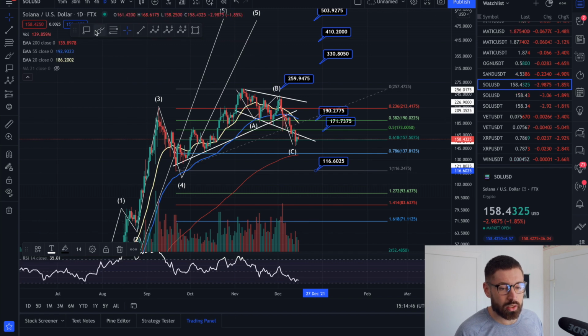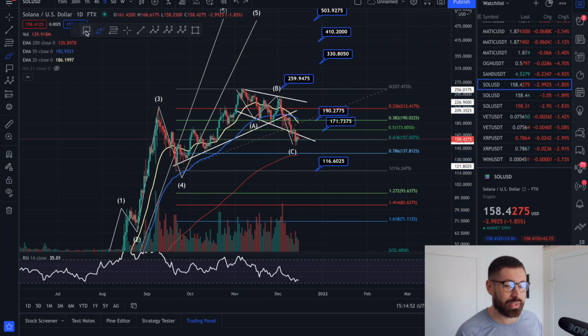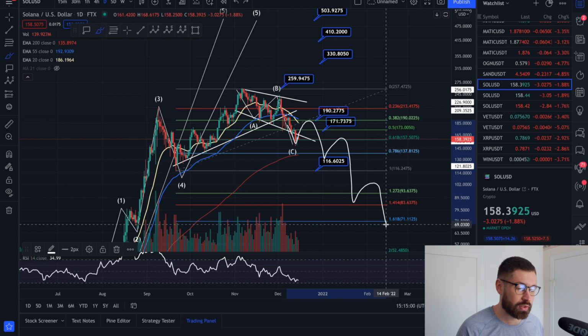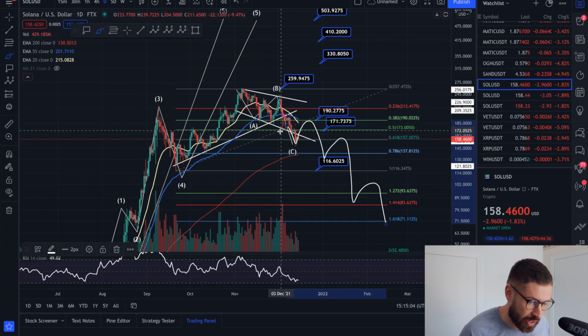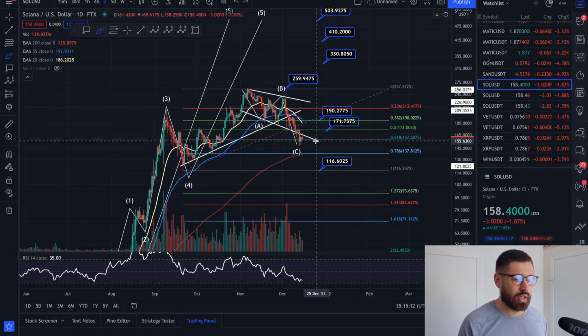Now, it won't just go like this, guys. It doesn't work like that, as I always like to mention in my videos. What will happen is you'll come down, you'll bounce, you'll hit resistance, you'll come down, you'll bounce, you'll hit resistance, and then you make it all the way down to the 1.618. And if you're dollar cost averaging at oversold levels, selling profits, dollar cost averaging, oversold levels, selling profits, right? That's a beautiful thing about this strategy.